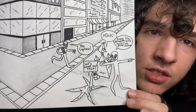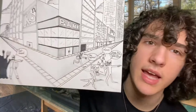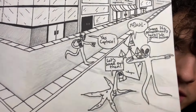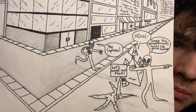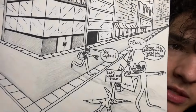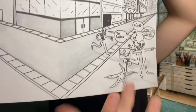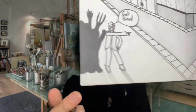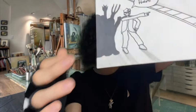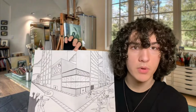We have some aliens that are robbing the city. Because we had to add a fictional element to it, so I made some aliens robbing the city, saying, the government's here, we gotta run. And they're all agreeing with him. And this guy's talking in this language. He's like, get them. This mob following behind him. But yeah, pretty cool stuff.